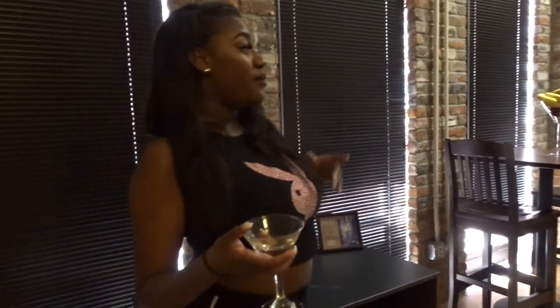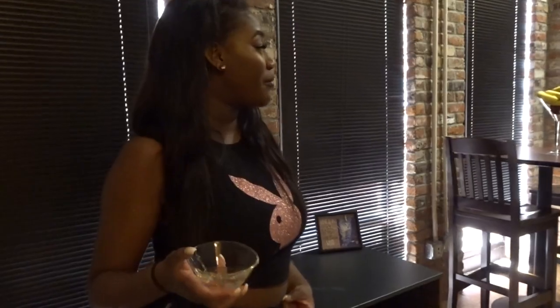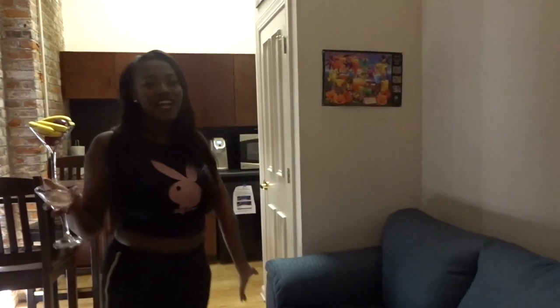So this is the quote unquote kitchen, because my room doesn't come with a fully functioning kitchen. We get a mini fridge and a microwave and a pantry. This is the couch. I haven't fully decorated out here because my roommate's not here yet, and I don't want to completely take over.